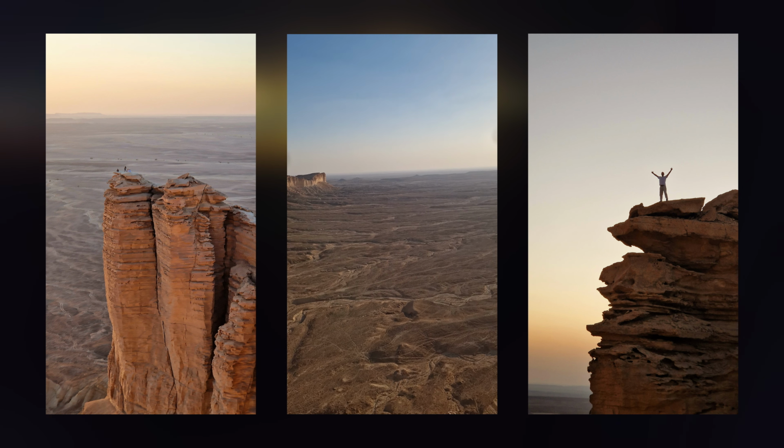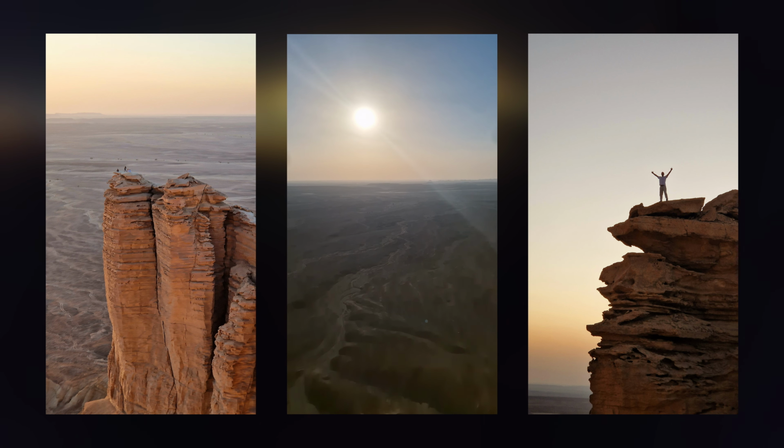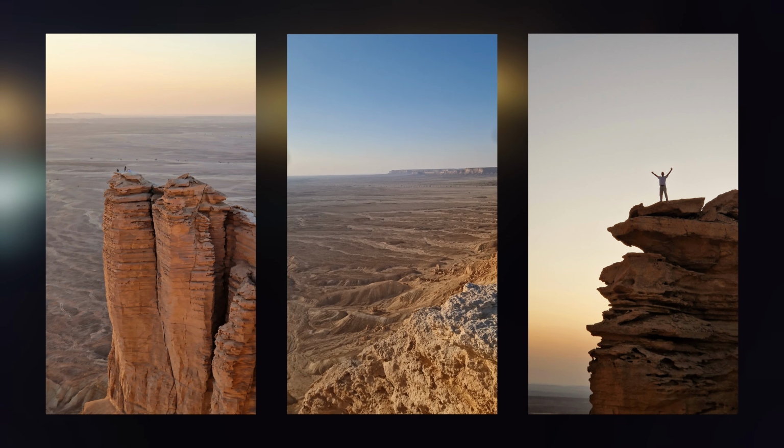By the way, if anyone is visiting here, I definitely recommend checking out the Edge of the World. It's about a 2-hour drive from Riyadh and was super impressive. The pictures don't do it justice.